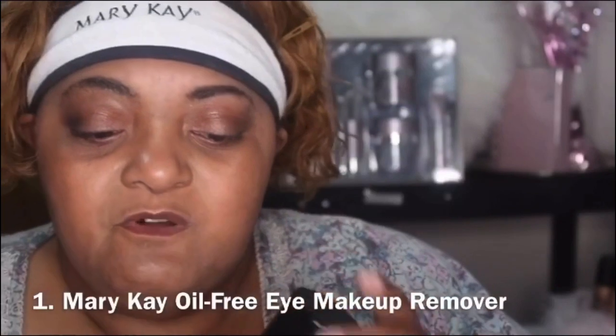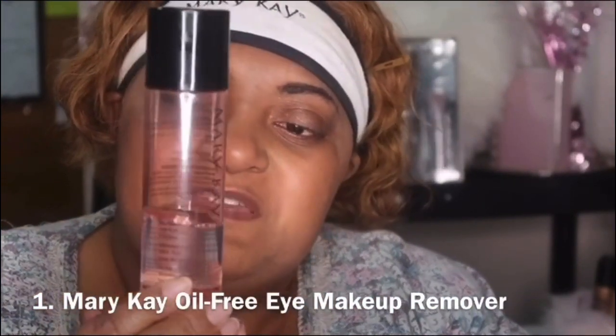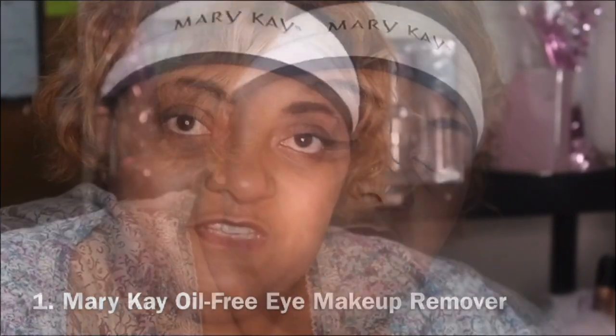Go in with my eye makeup remover. And this is a Mary Kay eye makeup remover, and it's oil free, and I just love this stuff. Wet me a cotton ball. The first thing I start off with is getting the makeup off of my eyes. So I'll get my brows, and as you can see, it's already coming off. I'll get both of my brows, get all that off of there.